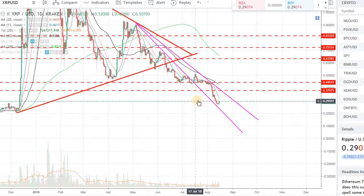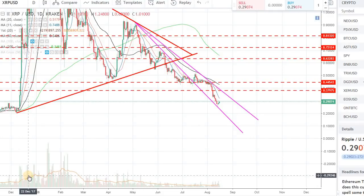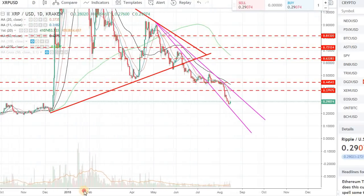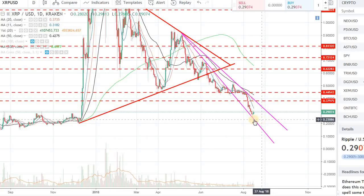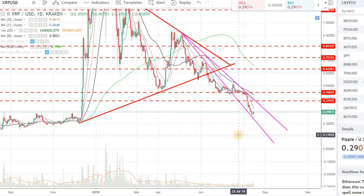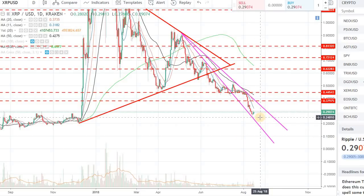I want to cover some of the resistance points, some of the support points, and what are some of the signals that we should be looking out for to see if this bounce is going to be sustainable. Right now Ripple is trading at around 29 cents. A couple of days ago, we saw the new low for 2018, which was around 25 cents in Ripple. At that point, it was really oversold.